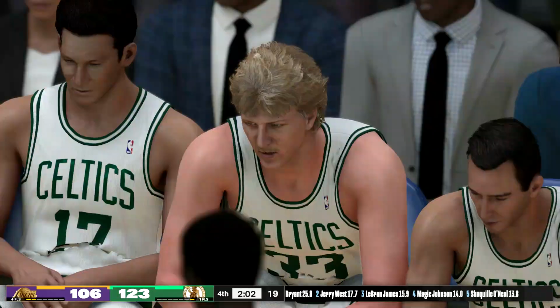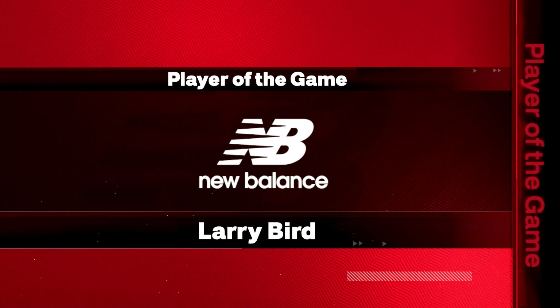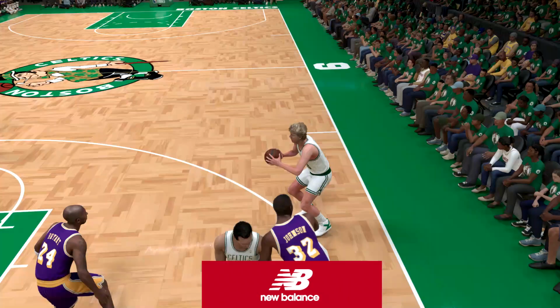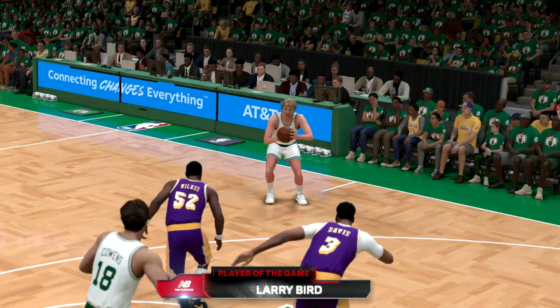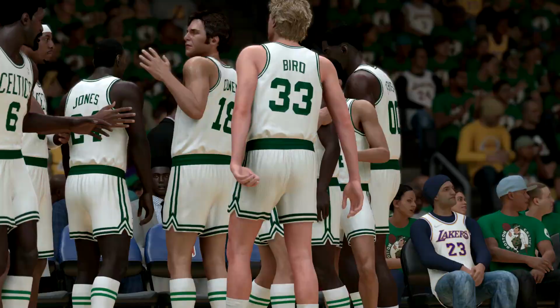Present our New Balance player of the game, Larry Bird. Boy, he completely took over, I think, on both ends of the floor, scoring with authority and influencing a lot of plays, almost every play. This was the kind of night you dream about as a player. He was not intimidated at all by the pressure of their situation tonight. There was some tension in the building. You could feel it as these fans know what's at stake, but that only served as motivation for him.